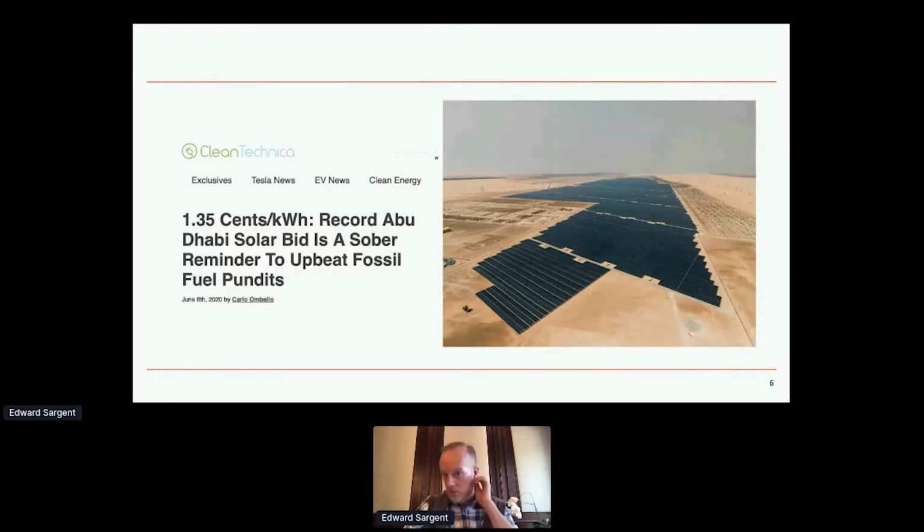So this is a testament, of course, to the continuing and rapid reduction in solar module cost, and also the fact this is a good environment in which to produce this kind of electricity because it's abundant. The insolation is very high.